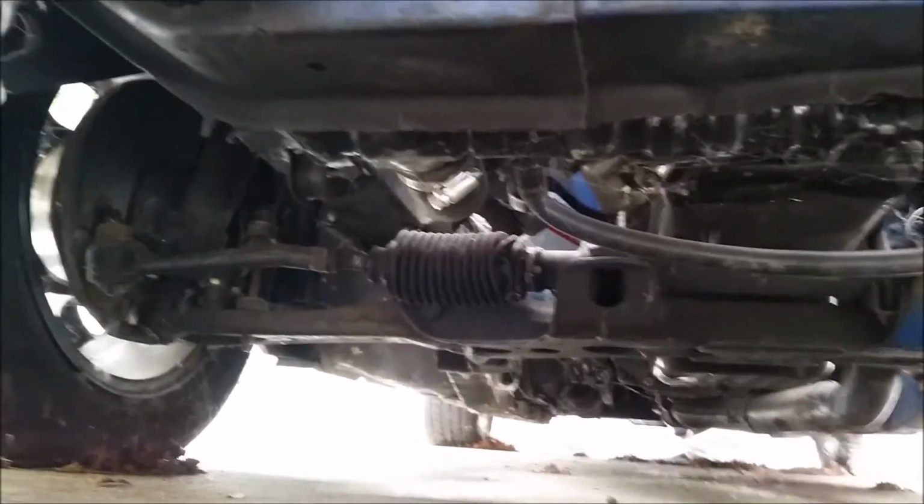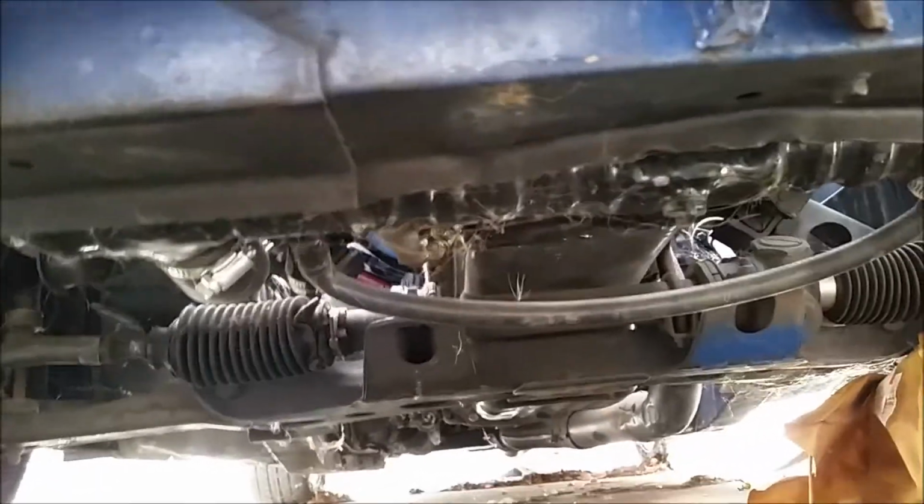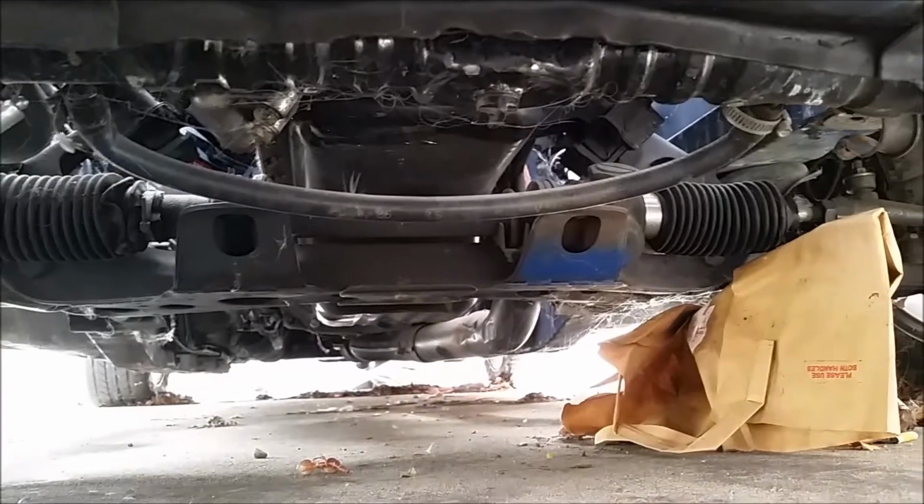The sway bar is busted on this thing. I believe it has new tie rods. This has a 5-speed transmission and a custom exhaust, I think it's 2.5-inch. I'm not sure if it's 2.5 or 3-inch.